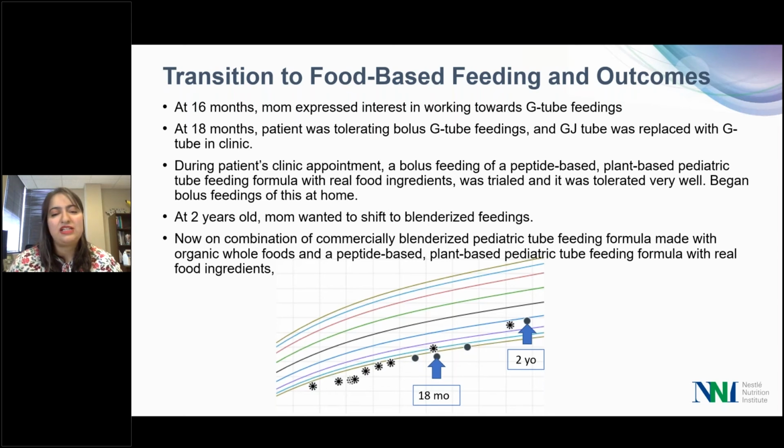At 2 years of age, mom was very pleased, and she felt that she was ready to shift to blenderized feedings. She liked the idea of not having it broken down at all, and that when you look at the food, it looks just like if you were to put it in a blender yourself. So he is now on a combination of commercially blenderized pediatric tube feeding formula made with organic whole foods, and also a peptide-based, plant-based pediatric tube feeding formula with real food ingredients.